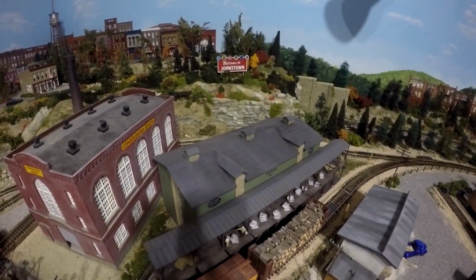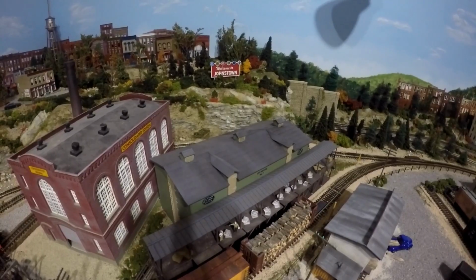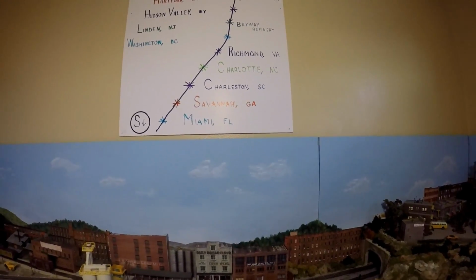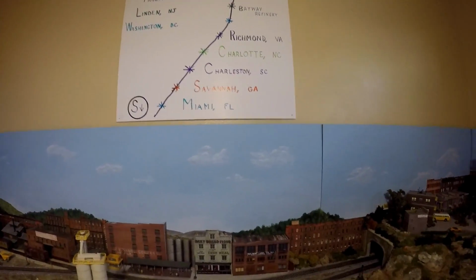Welcome to Johnstown. Johnstown is an 8-foot by 12-foot HO scale model railroad that I have positioned 50 miles east of Hartford, Connecticut, on the East Coast shoreline. The time frame for this railroad is during the late 50s to early 60s.